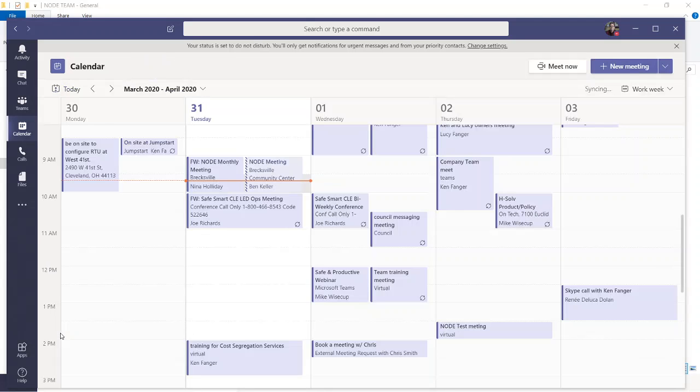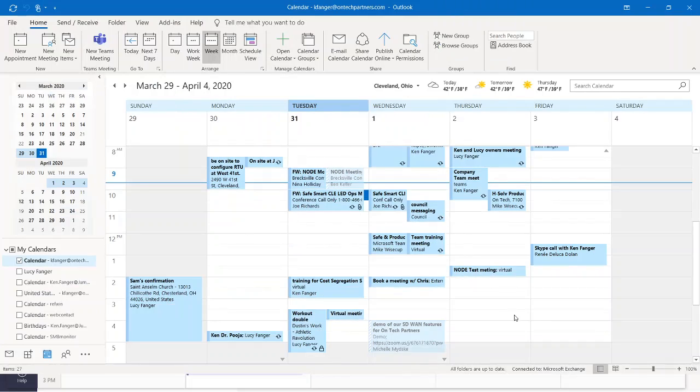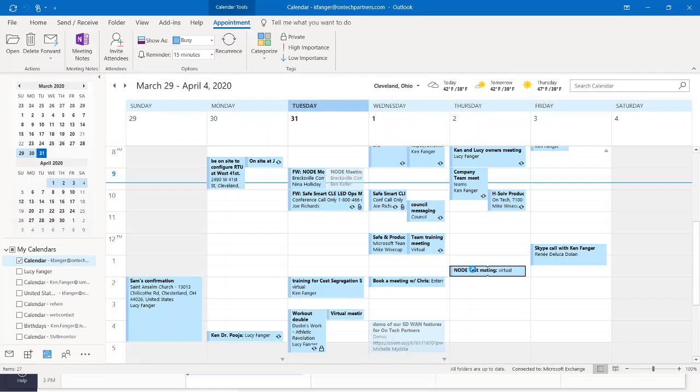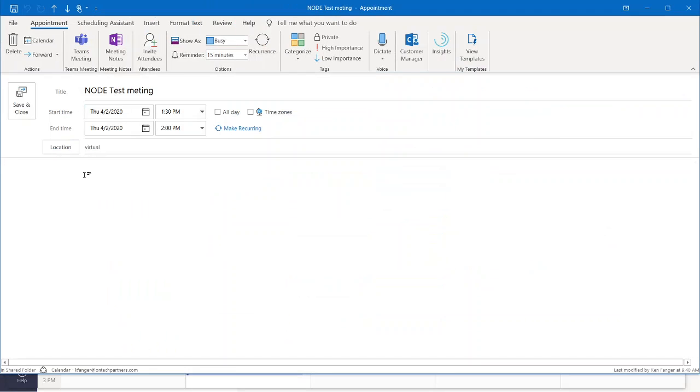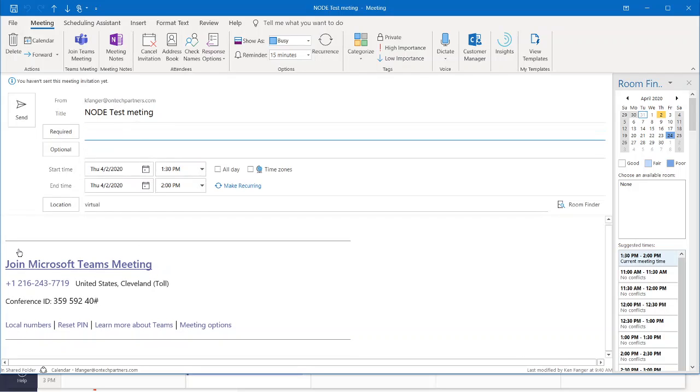And you'll also notice that if I come back over to this calendar, nope, that's not the right one. This one. You see this node team meeting is shown up here. You can also click on this, make it a Teams meeting, and this should create this join link. So you can just send this link out and allow people to click on it to get into the meeting. Now you do notice that we have a phone number that shows up.